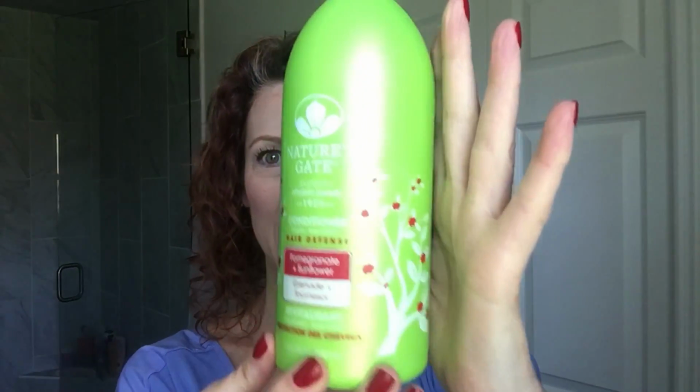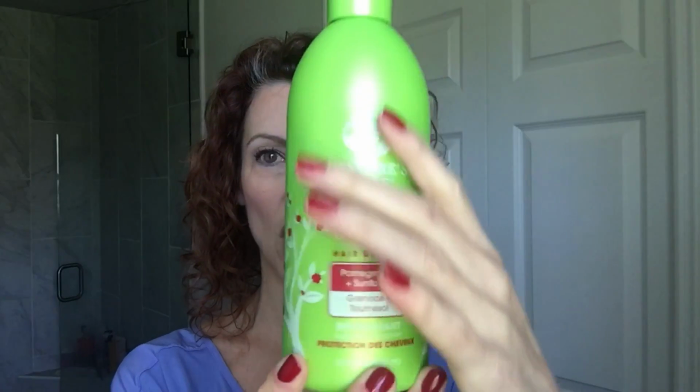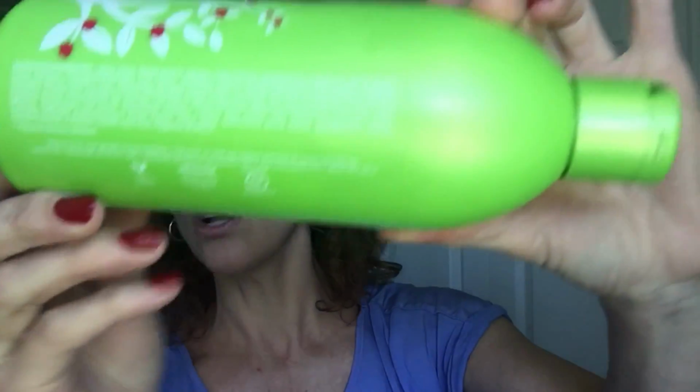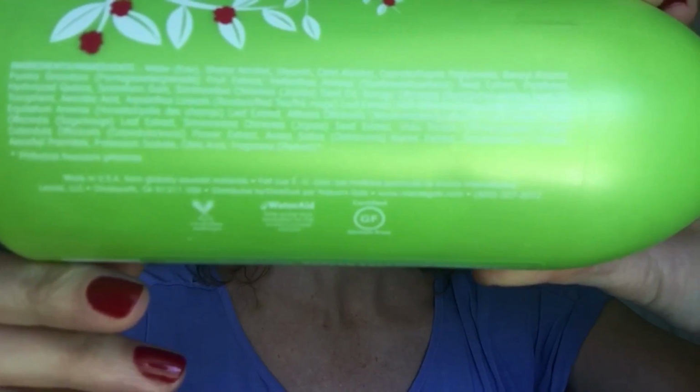And then another favorite of mine is the Nature's Gate. Now this happens to be this pomegranate sunflower scent, but there are other scents, and I believe the protein is pretty much number 10 in just about all of them. You know, it's somewhere in there. And I don't know if you can see all that, but that's from the beginning. Anyway, that's going to be harder to read. You might have to look that up online.